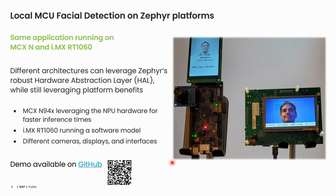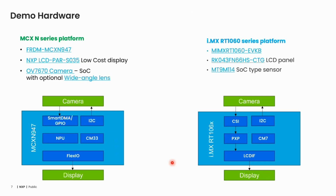But also keep in mind that for these two demos, we're also using different cameras, different displays, and different interfaces. So if you look quickly at the demo hardware, for MCXN, we're using the Freedom MCXN board. We have the NXP LCD PAR S035, which is a low-cost display, and the OV7670 camera. And on the i.MX RT 1060, we are using the EVKB. We have an LCD panel, and we have the MT9M114 type sensor for the camera.